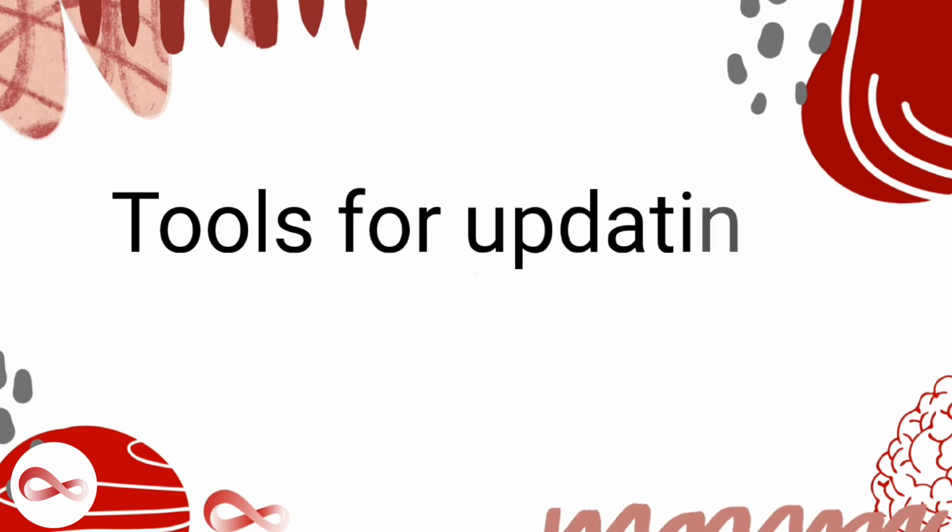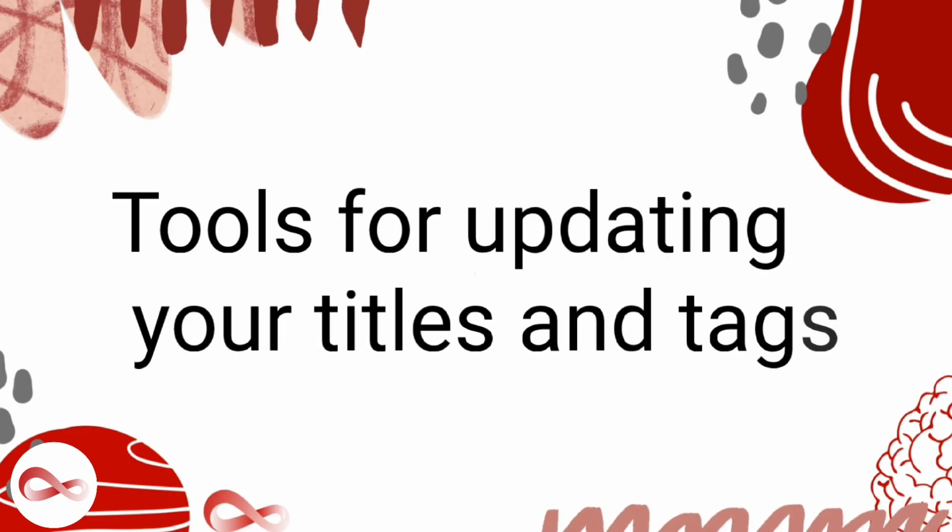Tools for updating your titles and tags. If you are ready to give some of these techniques a try in your shop, there are a few ways you can make quick changes to your listings. You can add or remove a tag from multiple listings at once by checking the box on those listings in your shop manager, clicking the editing option and selecting edit tags from the drop-down list.